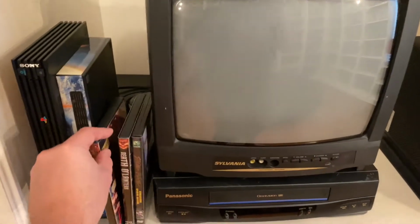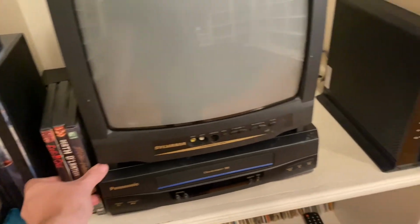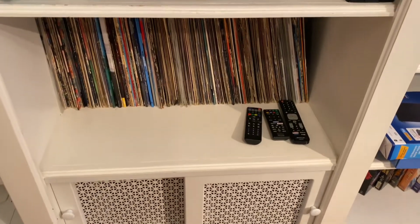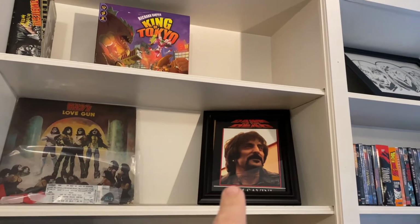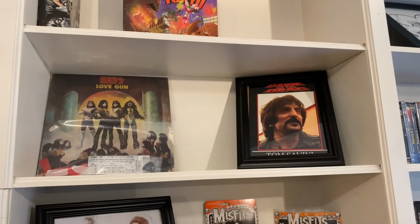Some recent pickups here to show, Warlock stuff. Skinned Alive, I just watched that one. Might have a review on that. Vinyl collection down there. Some choice music. Board games. Another autograph there. That was the first autograph I ever got. Tom Savini. Got that at a horror convention.